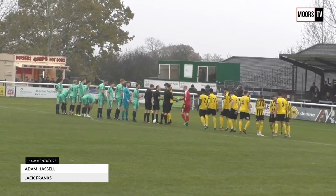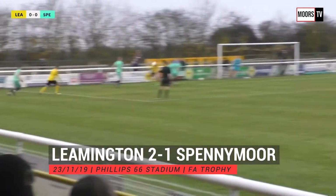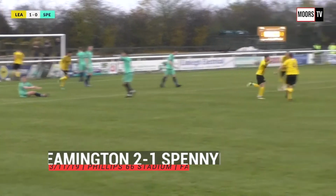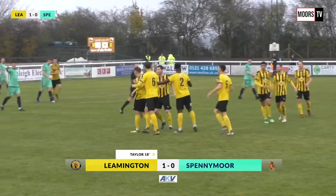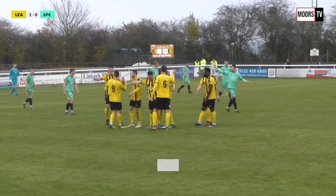Who are unchanged from last week's 2-2 draw at Telford. Will go long, in fact, towards Anderson, who can chest it down and release it off for a shot to come in. Oh, it's a good goal, that. It's a good finish from, I think it's Callum Gittings. Turn to starting 11. It's a simple one, really. It's a long throw towards Anderson, who chested it down, and in fairness, it's a really good first-time side-footed finish.